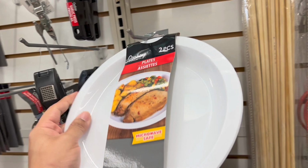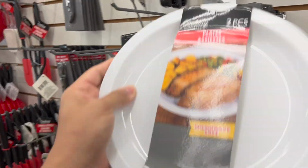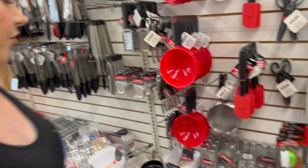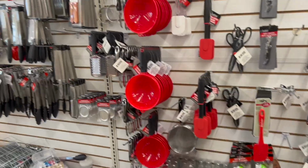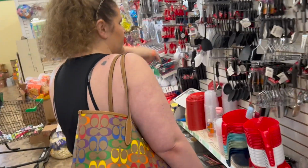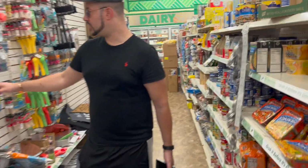Well, they got plates here. Those are for the microwave. No, I would not put this in the microwave. And then you have your colanders for straining your pasta. You have knives, little scissors, everything you need. Get spatulas. We got some grill stuff here too. Look at that, skewers. You could be grilling on a budget.